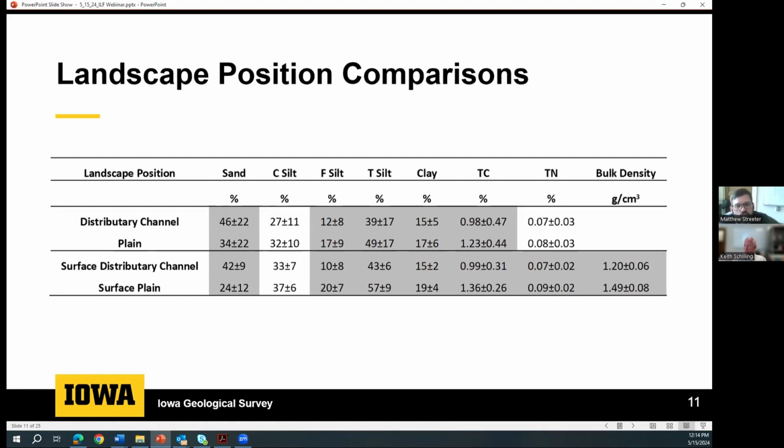At the same time, if you look over to the right side of that slide, you see the thing that says TC. That's total carbon. We wanted to look at the difference in carbon content in the channels versus the plains to say, is there enough carbon for the microbes to actually do the work, even in a channel environment where we have more sand, presumably less carbon? There is less carbon.